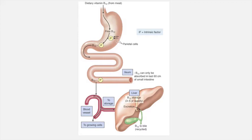So that's something to think about with some of our patients that have gastric pathology, or maybe they've had a portion of their stomach removed. That also would be something we'd want to be on the lookout for, would be for a B12 deficiency.